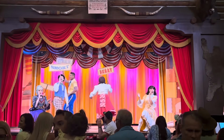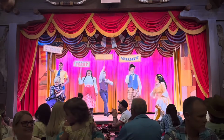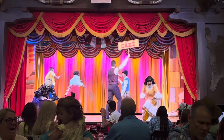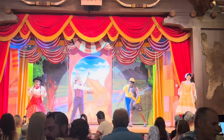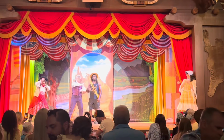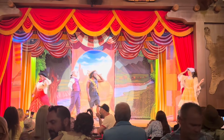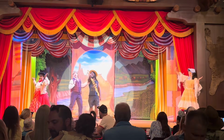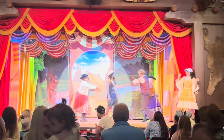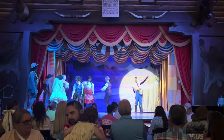Strawberry, strawberry shortcake. Now when you see your surprise, and action! Let's look for her. Let's look right. Now look left. Do you see her? Nothing gets by you.